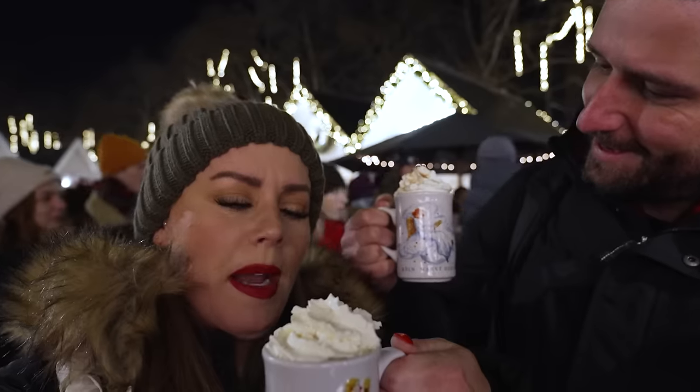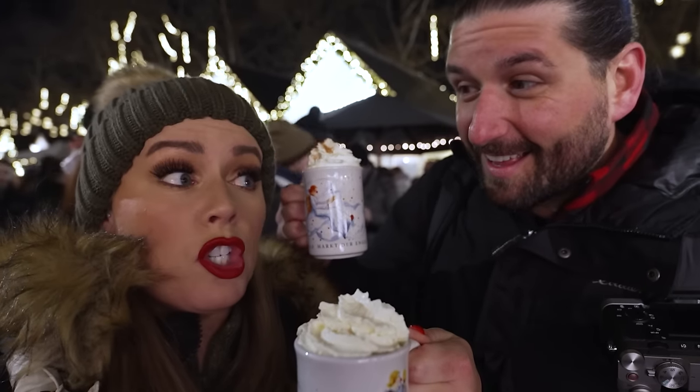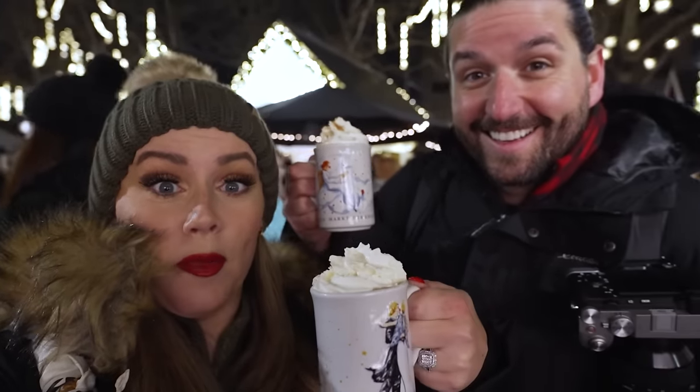Angel, which I don't know what that's about. No. I got a heiße Schokolade, which is like a hot chocolate, and an Eierpunsch. Eierpunsch, which is eggnog, right? I think so. Yeah. So cheers. We've never gotten either of these at a Christmas market before.